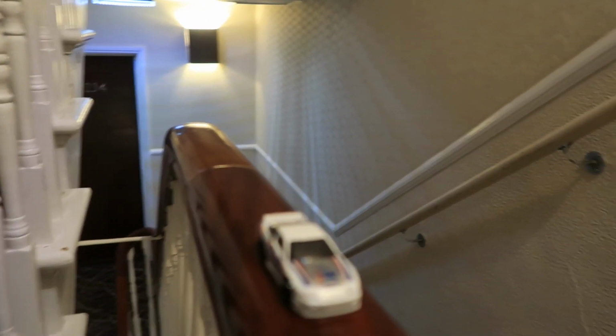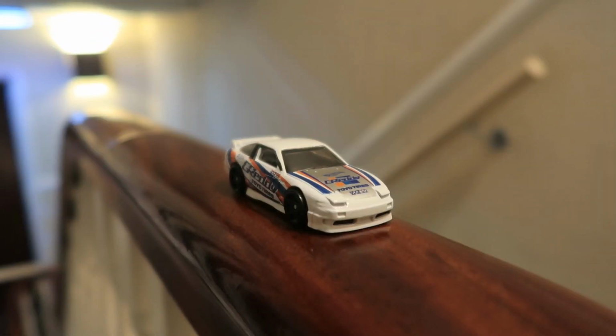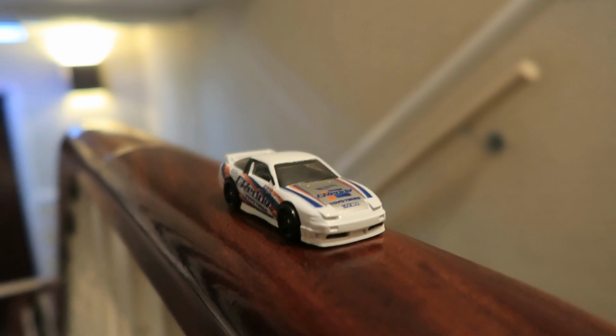And I also got myself this little cool Hot Wheels, when it focuses right there, to go ahead and take back with me as a little bit of a souvenir of the Isle of Wight, because I love Hot Wheels and cars, and this place is absolutely fantastic.